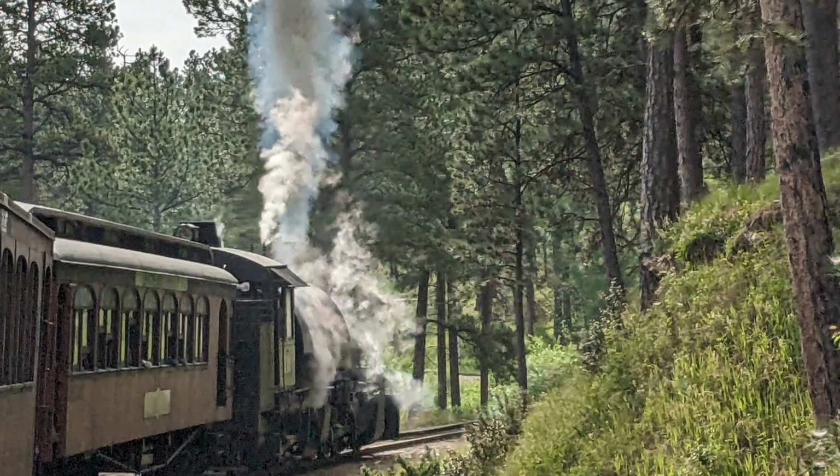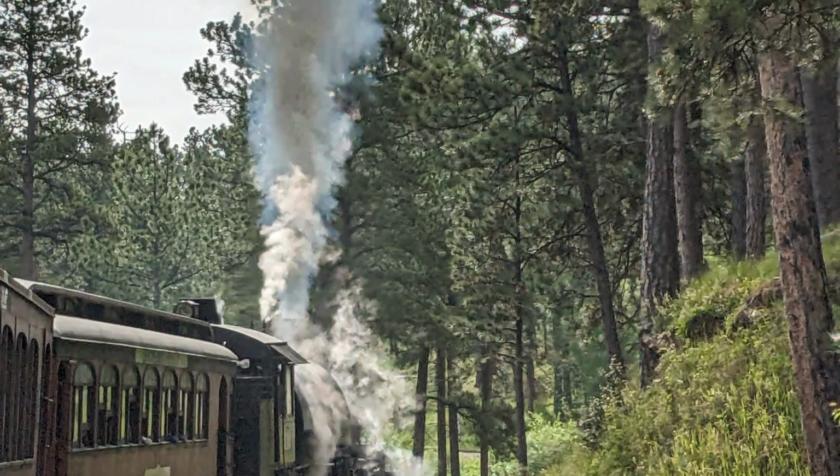Like you said, it was about an hour to Keystone from Hill City and then about an hour back. The train actually goes through the highest grade level of any train in the U.S., so it doesn't feel super steep, to be honest, whenever you're on it, but I guess it's significant. And it was still really cool. It was awesome just to see the area from a different perspective.